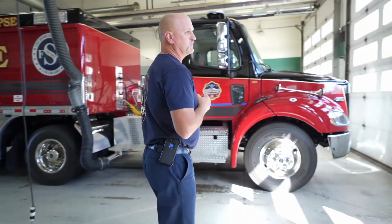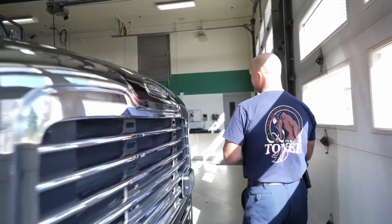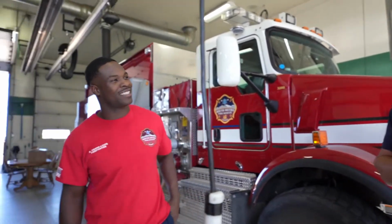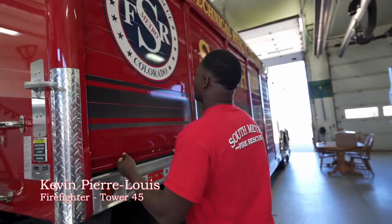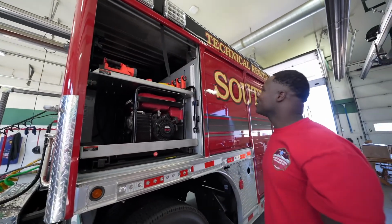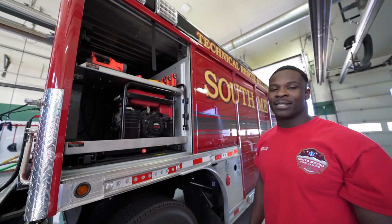We were lucky to get this truck through a grant, and as I said, it's brand new. Here's Kevin. He's just doing a weekly check, taking a look at all of our equipment, and he'll give you a tour of the driver's side of the truck. Oh, hey, it's you again. My name is Kevin, and I'm a firefighter here at Station 45. Come around, let me show you a couple of our compartments. We'll start off with here first. As you can see, this is our portable lights with our generator that helps power up our lights if we don't have power on scene.